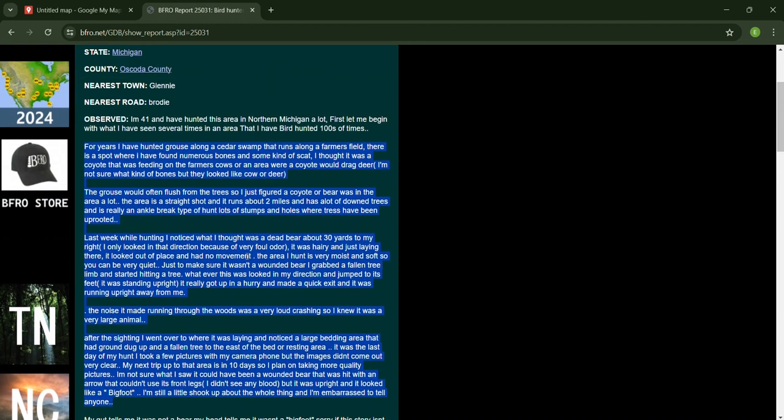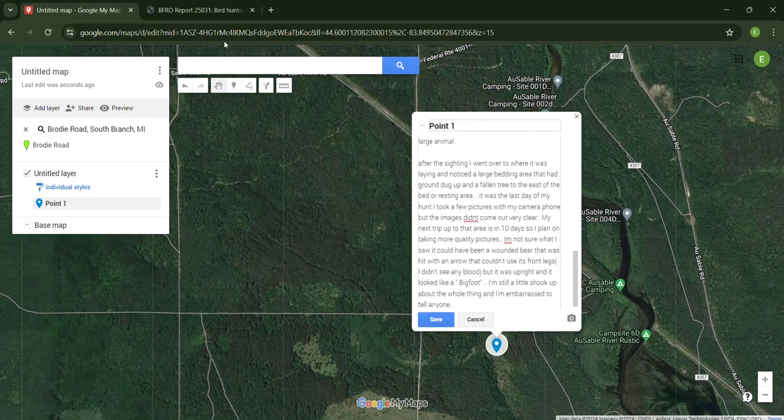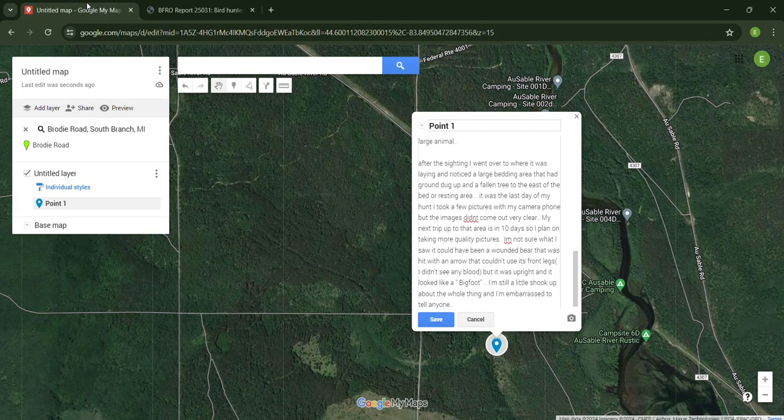So what I'm going to do is copy the description here. I'm not going to copy the whole thing, only the most important information. You're going to add a point to your map and paste the information into the description. Then you're going to take a look at the year and the month. And you're going to name the point, okay?